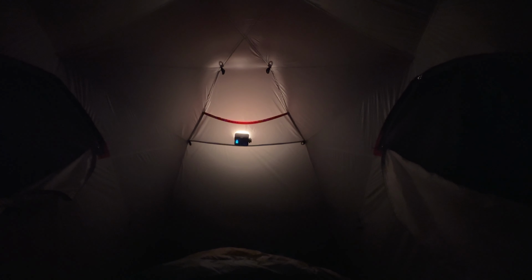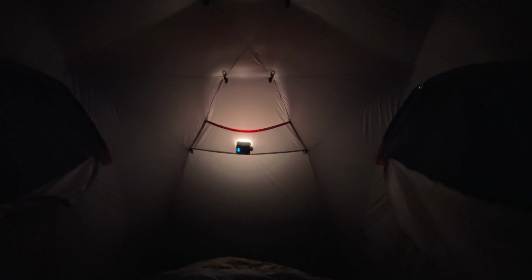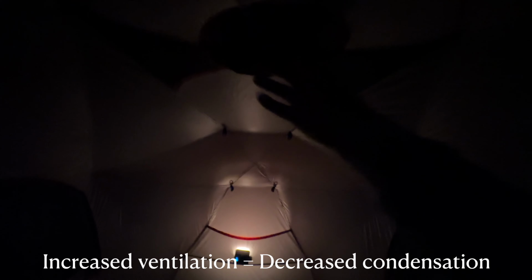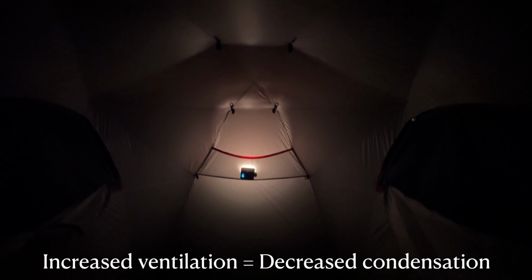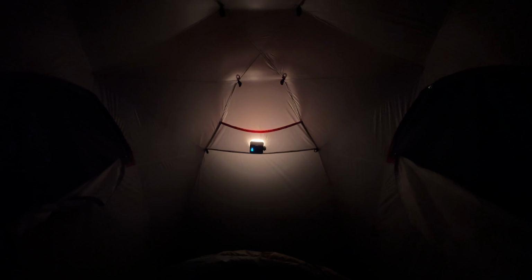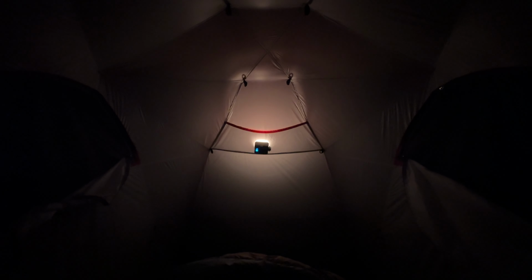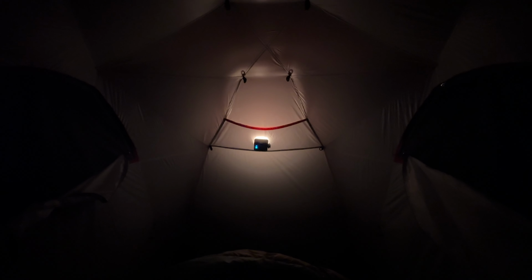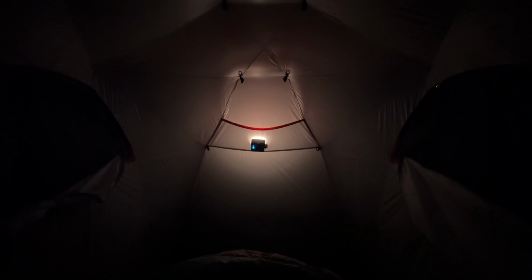Here is the view inside my tent. I have these screen windows open here, and there's a vent. Owl. And there's a vent here, and we'll see how we do. And the owl is saying very funny things, kind of what I would expect a dog to say, but he's a bit far. I'm not sure if it's picking up on my video recording.